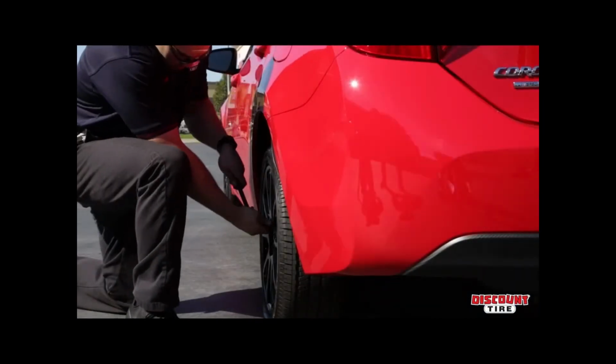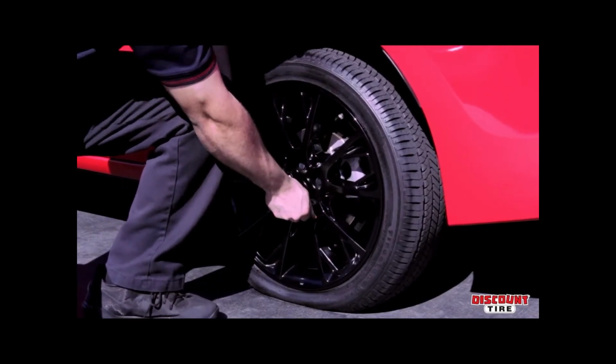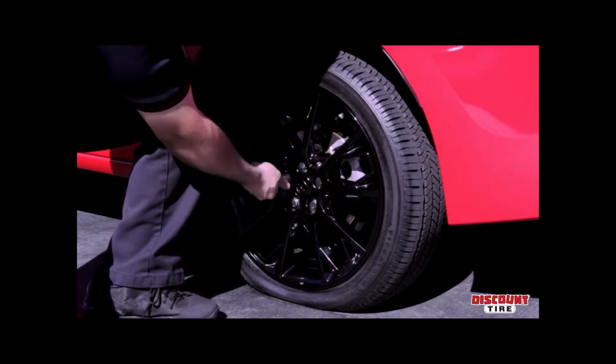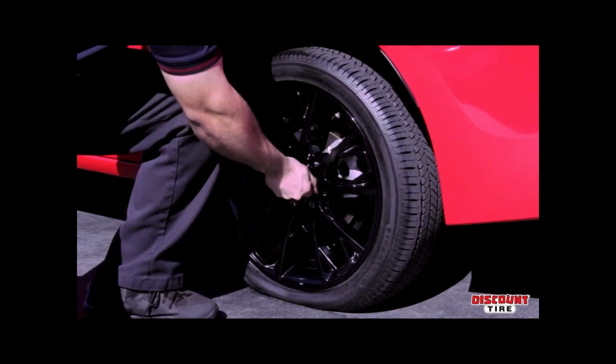Loosen the first lug nut by rotating the wrench counterclockwise just once without removing the lug nut entirely. Then, loosen the second nut directly opposite of the first one, and then the one opposite that, like a star-shaped pattern. If the lug nuts are tight, use your body weight to push down.